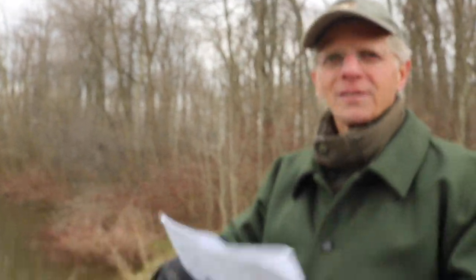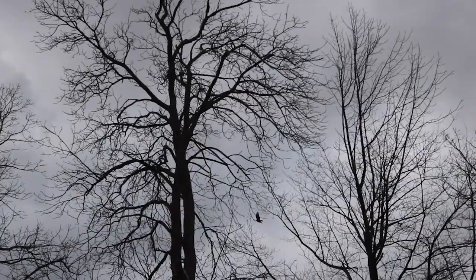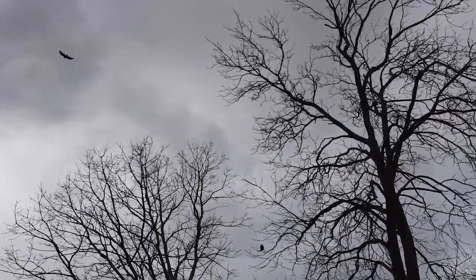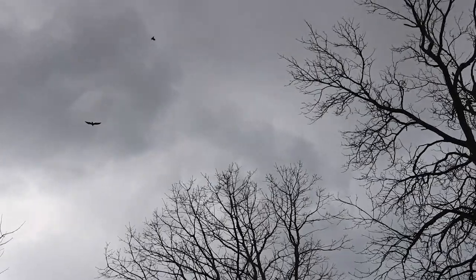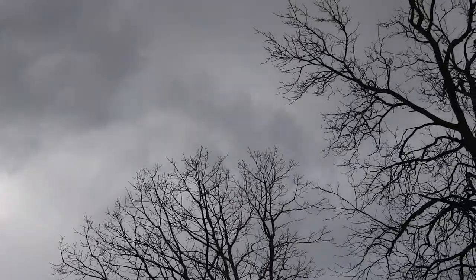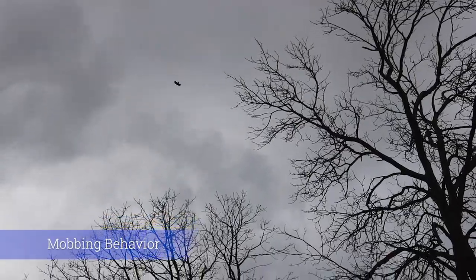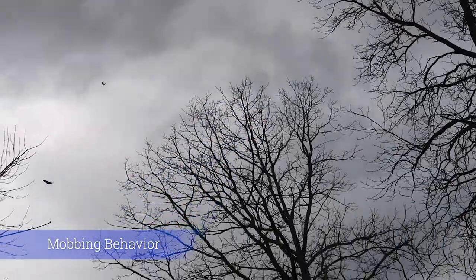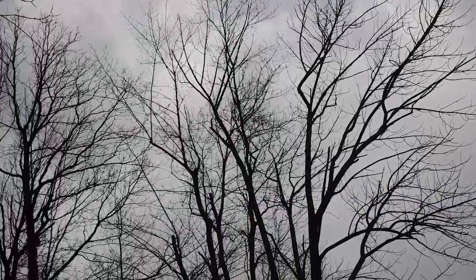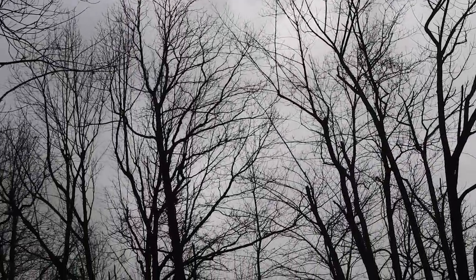Okay. A few vultures have come in, and there's a crow above us as well. So we have 2 vultures and a crow. Oh, look at that. That's called mobbing behavior. I don't know if Bay was able to grab that, but the crow is dive bombing the vulture. Bam, he's doing it again.